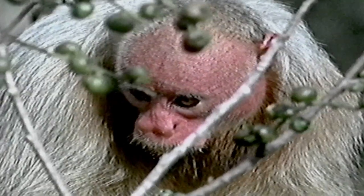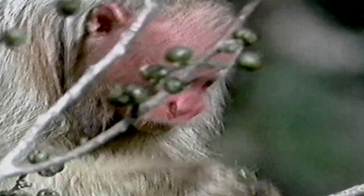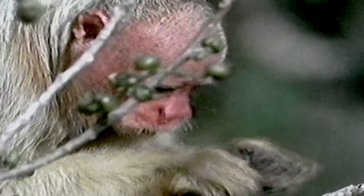Hanging by your feet is another method to reach fruit, if you are a wakari, that is. Unlike most Amazonian monkeys, wakaris have short tails, which are of little use for grasping. Fruit pulp and seeds together supply a high energy and protein diet for the monkeys.